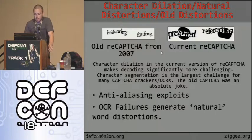And then there's some anti-aliasing exploits, because in the original one you could easily segment the characters based off of the anti-aliasing, and that line could easily be removed with that as well. You could just look for the darkest, most black pixels, and the line barely had any, so you could almost completely remove it by doing that. And then OCR failures generate natural word distortions, because obviously an OCR has a problem solving a word. It's going to have some problems in the word, so that comes up with natural distortions in the CAPTCHA.